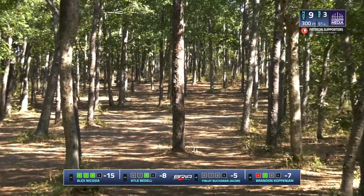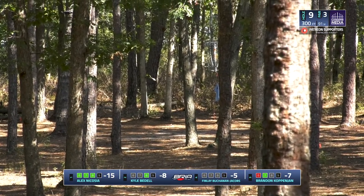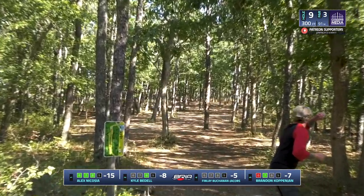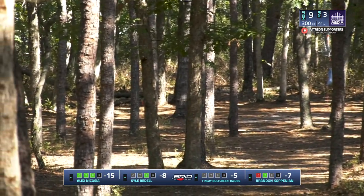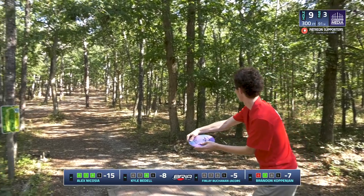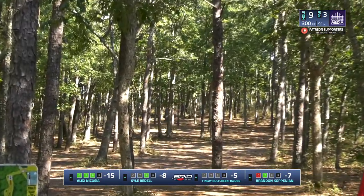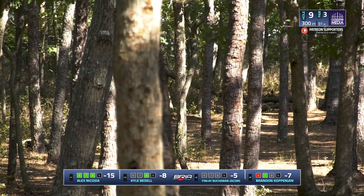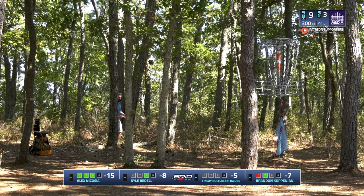Kyle's also going right side with a little baby flex. Finds the ground first, just short of circle 1, and slides up to about 20 feet. Brandon hammering his shot and hugging the right side, but finds a pretty big skip. Finlay following Brandon's line. Good power, a little bit left of the basket, but not as far left as Alex went deep.